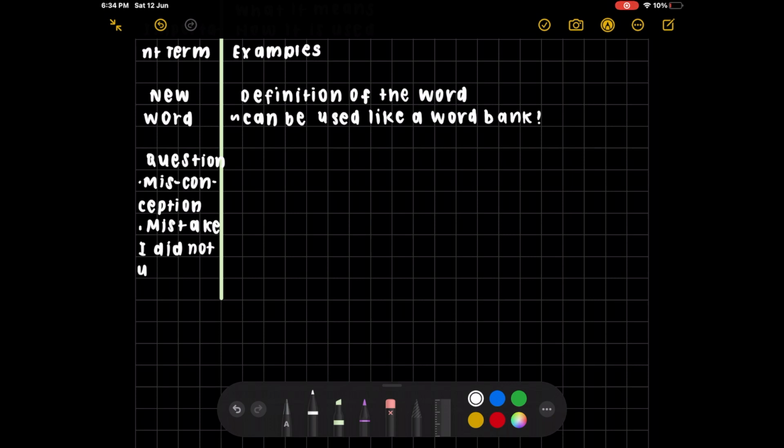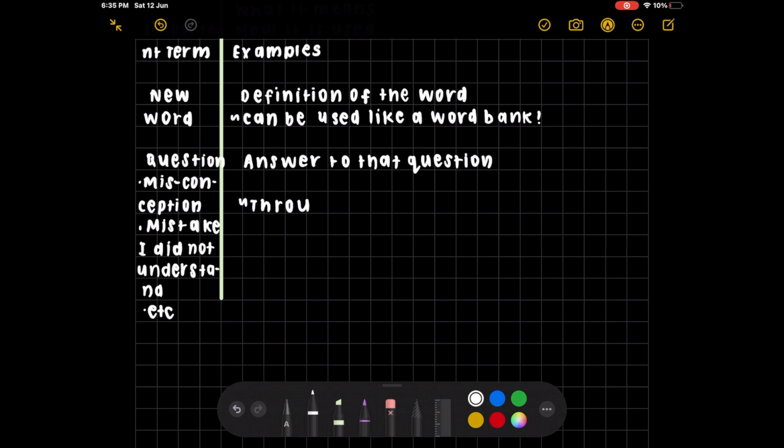Or it could be that you did not understand something. It doesn't only have to be a mistake. It could be a part of the lesson you're still a bit doubtful of. It could be any other type of question. So basically you write the answer to the question on the right side. Make sure it's very detailed, because it's a question, which means you were doubtful of it. So if it's more detailed, it will actually help you be more sure of the answer to the question while revising. It could be through your own research, like a curiosity question.